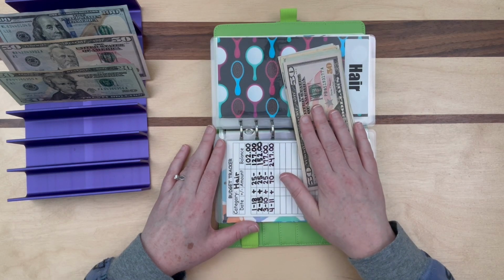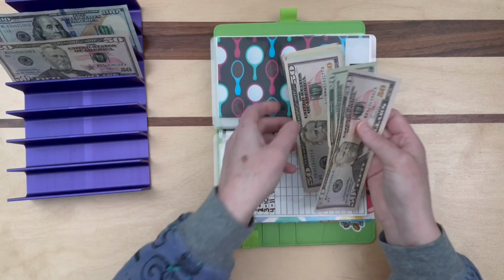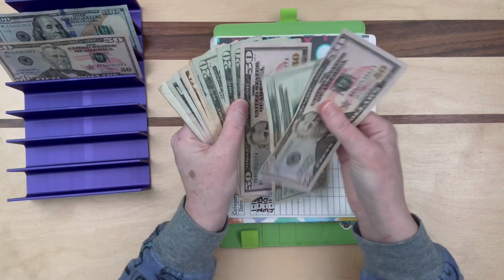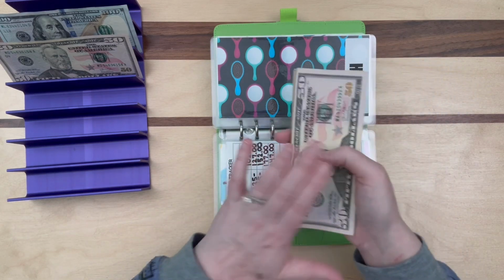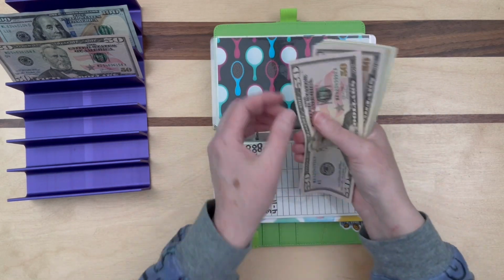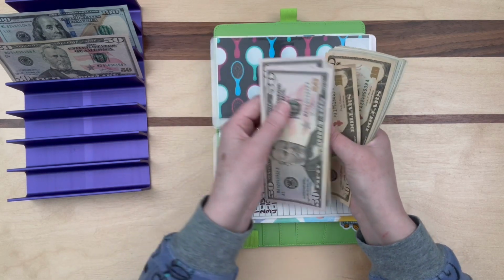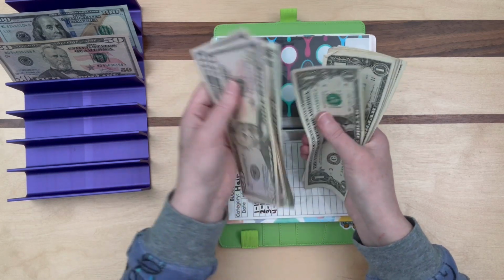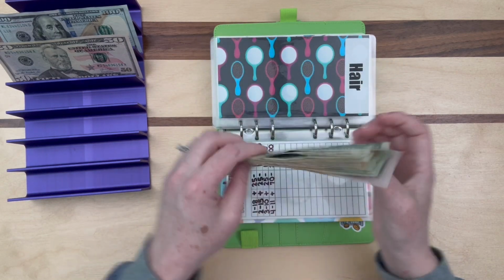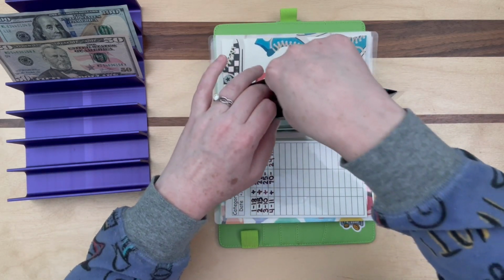So we're going to add 70 today. So just a 50 and a 20. I think I knew I already had some smaller bills in here. So I'll probably never need this amount of money for one trip, but we just want to bulk it up. So 50, 100, 120, 140, 160, 180, 200, 210, 220, 225, 230, 235, 240, 1, 2, 3, 4, 5, 6, 7. So 247 in hair. And we just have a couple left.